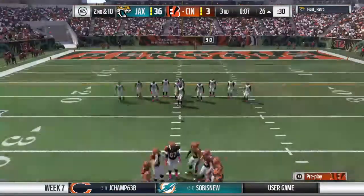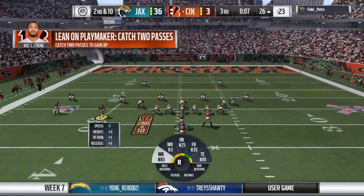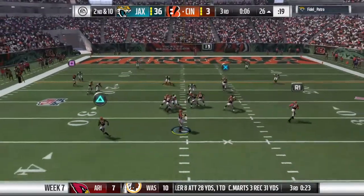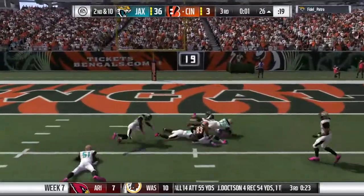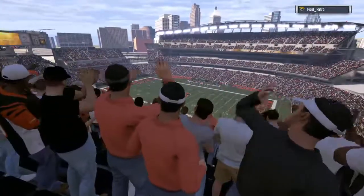And on 2nd and 10 now. Again, we'll see the pistol here. Shift together here from the D-line. Rodgers will try again on 2nd down. His throw caught right around the 6. And they do get him down, but he's inside the 5 all the way to the 3.